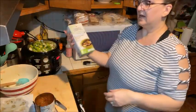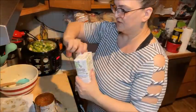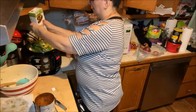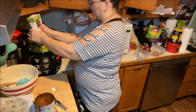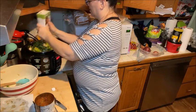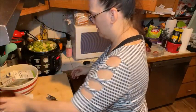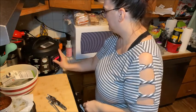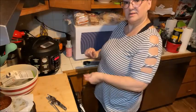And then I'm gonna add the entire container of this. It called for 3 cups, but because there's so many more vegetables in there, I'm just gonna use the whole thing. So I'll just pour that in. Put our lid on and we're gonna hit stew and we're gonna just let it do its thing, and when it's all done, dinner will be done.